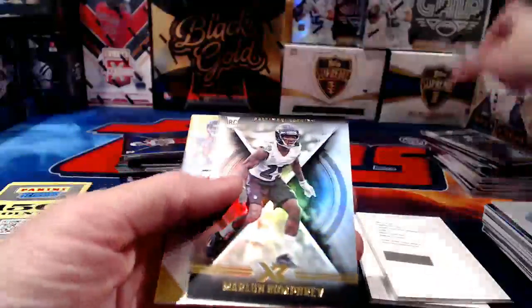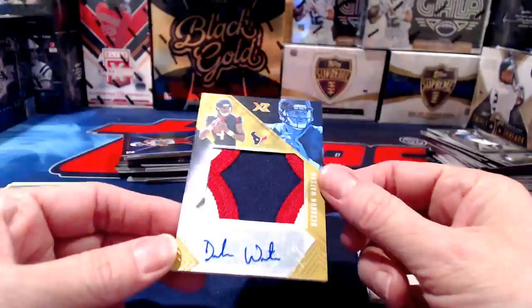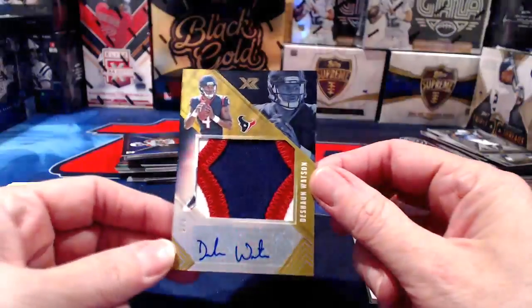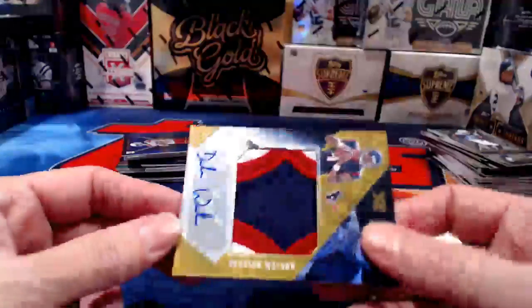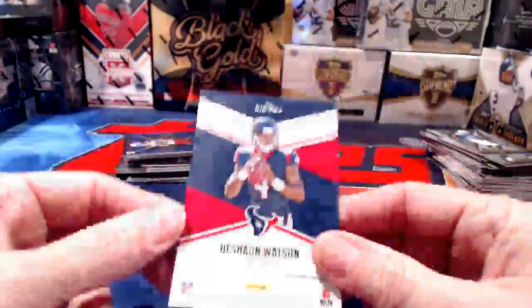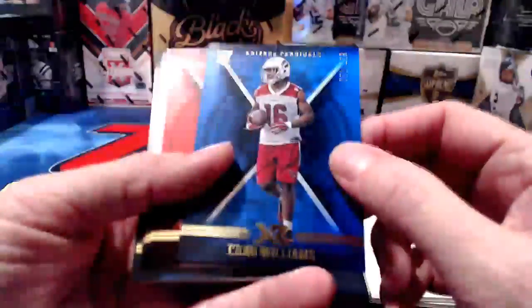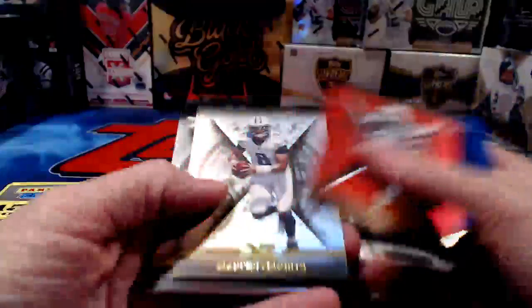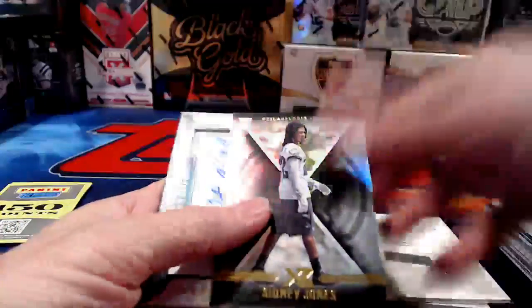Marlon Humphrey is our rookie. And nice Deshaun Watson, numbered to 3. So Texans were already having a good break before they hit this beautiful patch and autograph numbered to 3 for Deshaun Watson. So Texans, you were already on a roll, and now I think that puts you and the Chiefs both in a pretty good spot for this break. Chad Williams to 199. Quincy somebody to 299. Can't say his last name. Sidney Jones is our rookie.